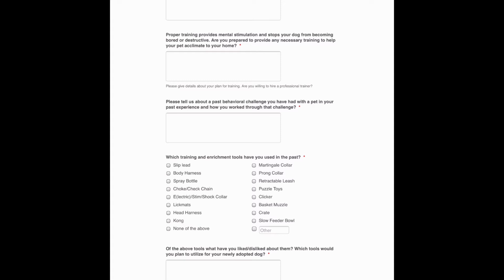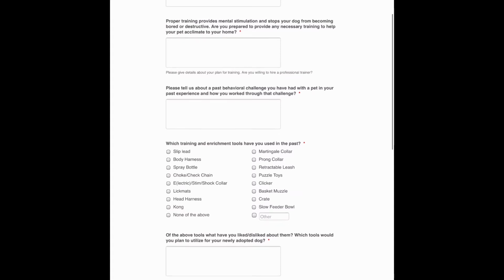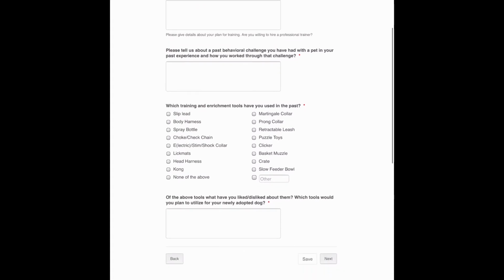And this, again, it kind of threw me off. It's almost like you're applying for a job, and they want to know what your experience is. It almost felt like I needed a resume for this. But it makes sense as you go through it, and it helps them to determine whether or not you would be a good fit for the dog.